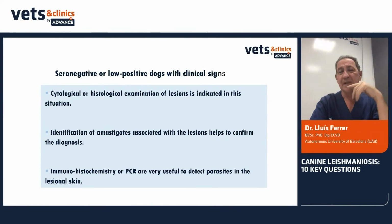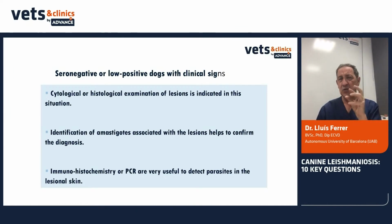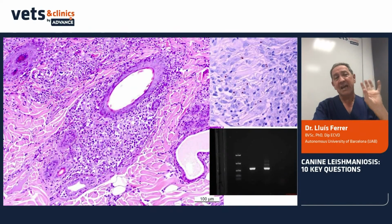What can I do? So in most of the cases, what we try to do with these seronegative or low positive dogs with clinical signs is to investigate the lesions to see if in the inflamed skin or in the inflamed lymph node, we see parasites. So we try to identify amastigotes of Leishmania associated with the lesions, because in this case, we know that these inflammatory and necrotic lesions are the consequence of the parasite, and that will begin the treatment. And for this purpose, PCR or immunohistochemistry are very useful. So what I'm going to do is I will take a biopsy.